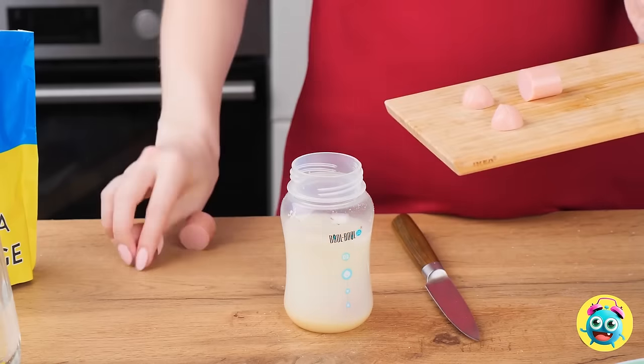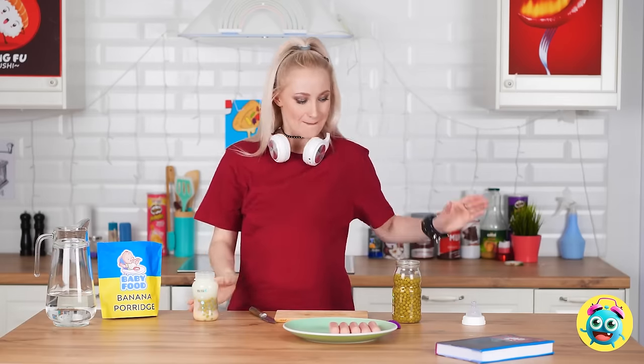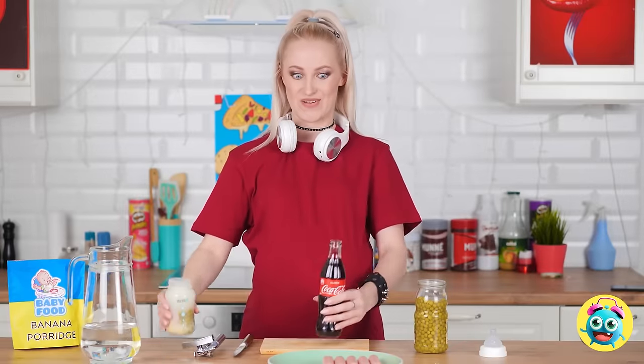Into the bottle you go. Is that a good combo? Oh, sweet, salty goodness. Oh, babies like capers. Meh, I'll put a little extra. But I almost forgot the best part. A nice cold soda. Babies can drink Coke, right?